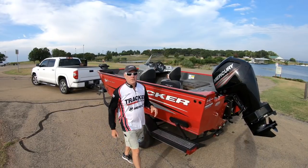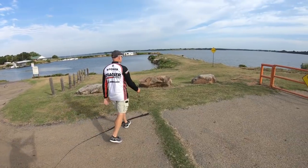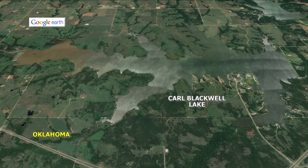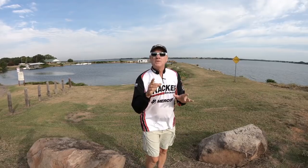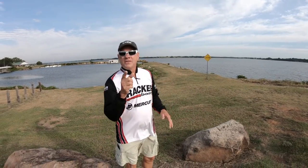Now here's the fishing story. A couple of years ago, quite by accident, I stopped into this lake. This is Carl Blackwell Lake. It's located outside Stillwater, Oklahoma. It gets a lot of boat traffic on this lake, but it's got a ton of fish in it. We caught some nice hybrid stripers, some crappie, several different species. We're gonna go out today for a follow-up visit, hopefully catch a few of those fish and pass along some tips and pointers that you could use to find fish on your local lake, river, or bay this coming weekend.